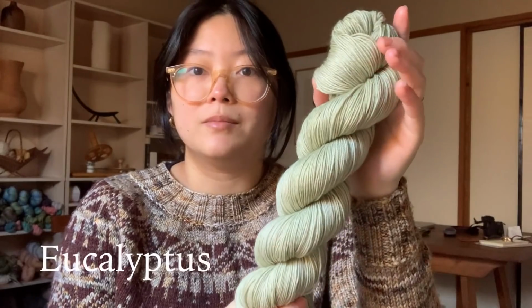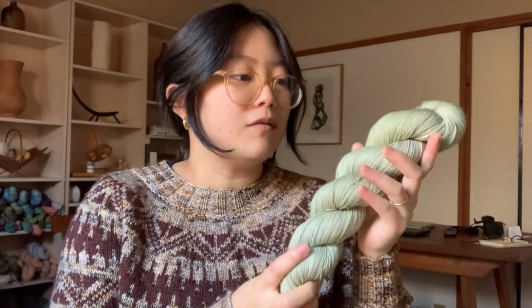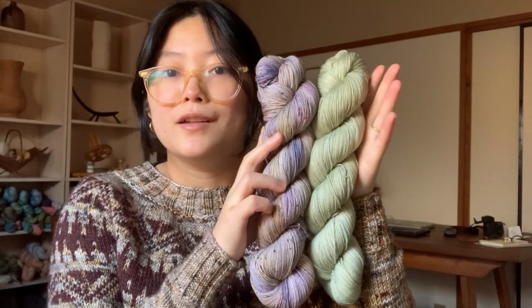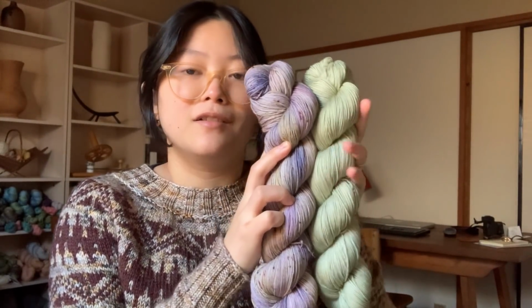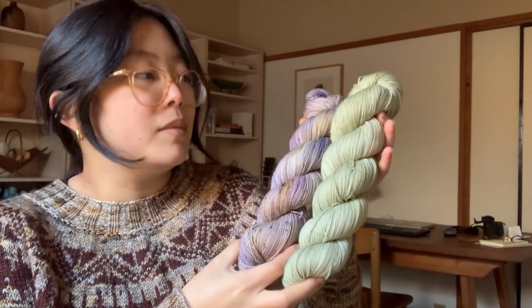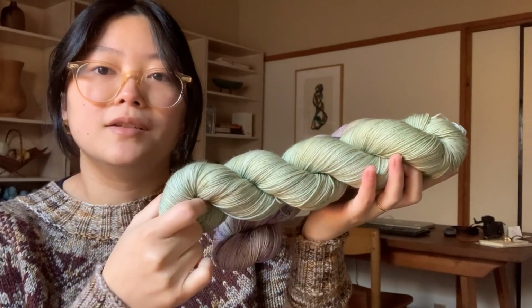And then I also made a new colorway. This is Eucalyptus. It's this very light, I don't want to say pastel, but it's just like this muted light green. And it goes really well together with Wisteria, I think. I'd make some kind of shawl out of this. This would be really pretty. But yeah, this is a really classic tonal. But so these two will be available, and I'm still currently obviously dyeing yarn for the rest.